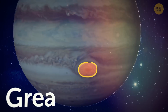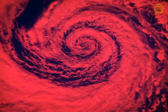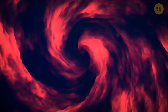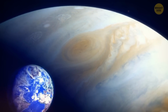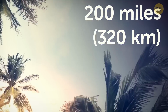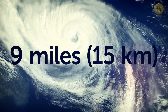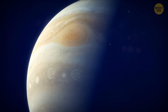Jupiter also has the iconic Great Red Spot, which is an insanely large storm with crimson-colored clouds spinning counterclockwise. Winds there are way faster than any hurricane on our planet. The Great Red Spot has slightly changed throughout time and is currently bigger than our planet. It's 1.3 times as wide as Earth. Scientists have discovered that its roots extend more than 200 miles into Jupiter's atmosphere. A regular tropical cyclone we see on our planet can only extend 9 miles from the top to the bottom of the storm. These days, the red spot is becoming smaller and taller at the same time.